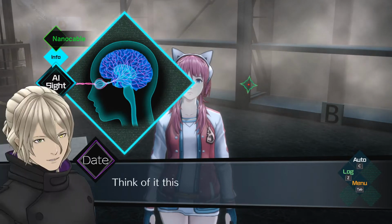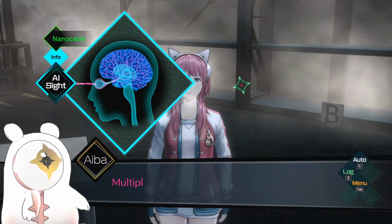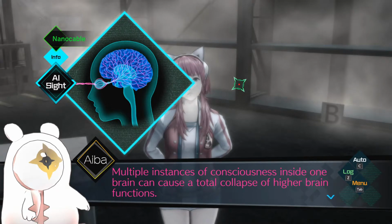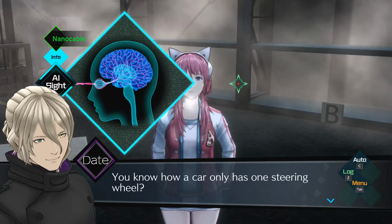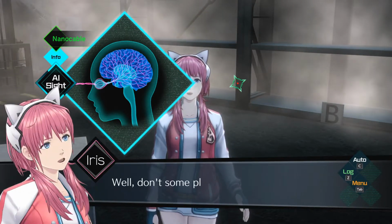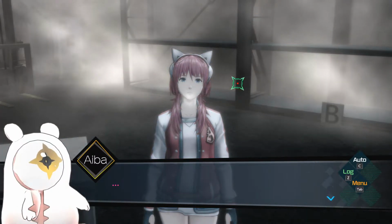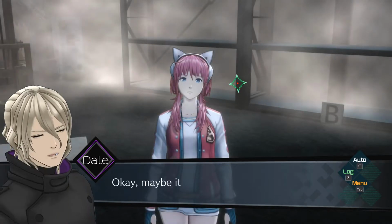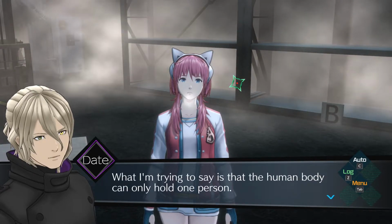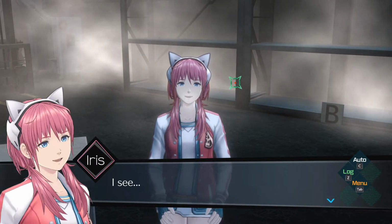Exchange? Think of it this way. The human brain has a max capacity of one psyche, one consciousness. Multiple instances of consciousness inside one brain can cause a total collapse of higher brain functions. You know how a car only has one steering wheel? If there were two, there would be accidents all over the place. Well, don't some planes have two control sticks? Yeah, but they control the same thing. Okay, maybe it wasn't the best metaphor. What I'm trying to say is that the human body can only hold one person. If you try to have two people inside one brain, it will break. I see.